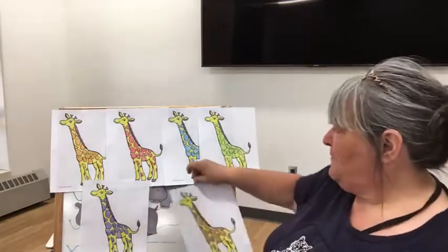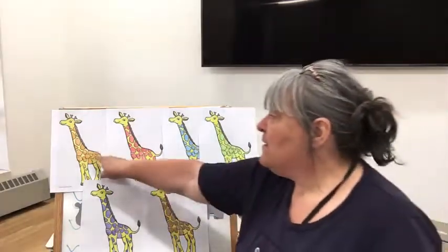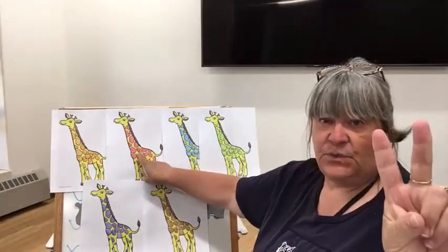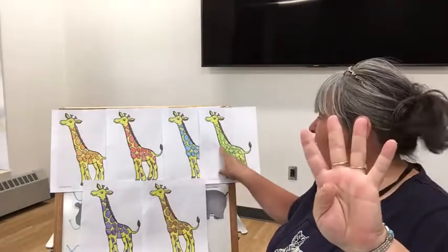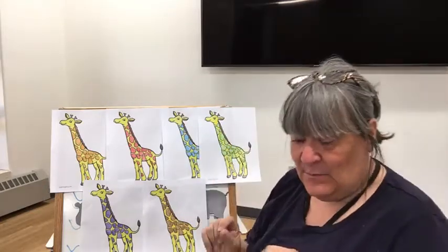We had five hippos, but we have more giraffes. We better count our giraffes and see how many there are. One, two, three, four, five, and one more makes six. We have six giraffes. We have five hippos, but we have one more giraffe because we have six. All right, thanks for counting them with me.